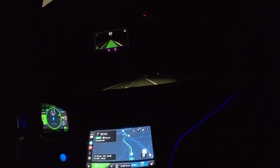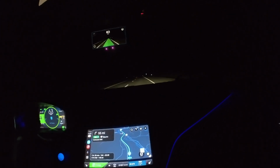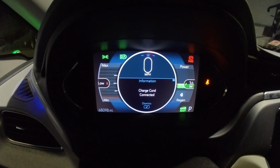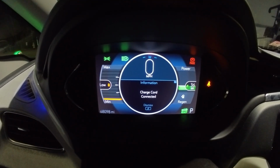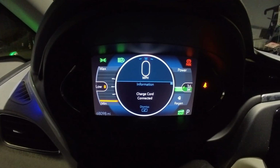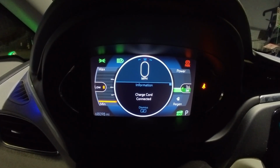It's been so long since we've driven a speed limit. So, we officially made it. We actually didn't stop at the Mall of New Hampshire. We decided to keep going. We made it all the way to the Merrimack Outlet Mall.